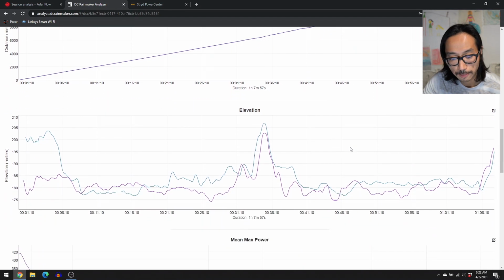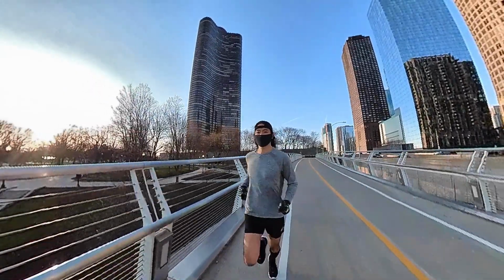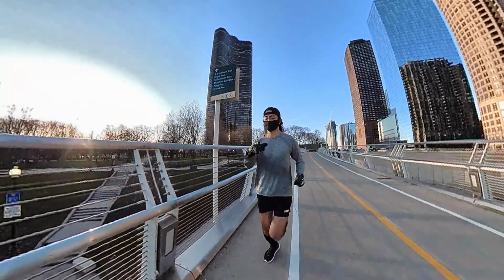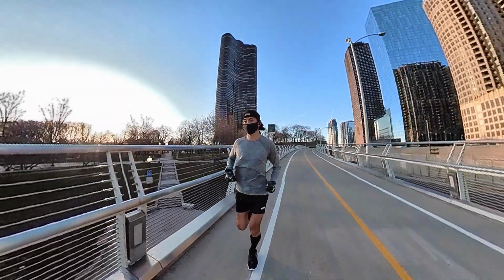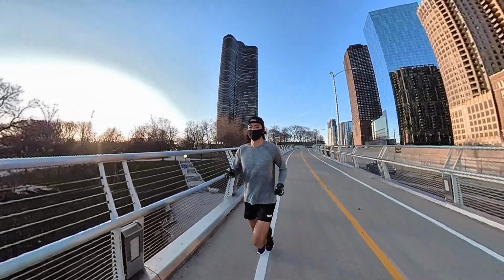And for elevation, the elevation is a little bit wonky. Here, I'm hitting the flyover by Navy Pier, but I don't think the difference in height is quite that. It doesn't go from like 175 or 177 meters to 207 meters. It's not quite that big. So I'm not sure exactly where that height is coming from. It's a hill over there, but it's not that big of a hill.